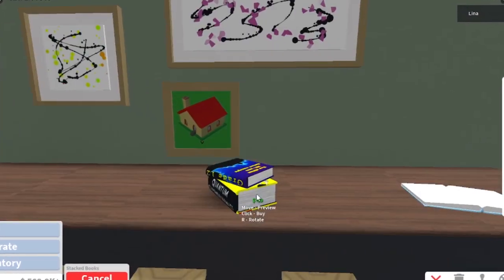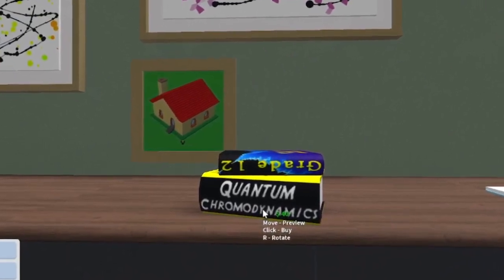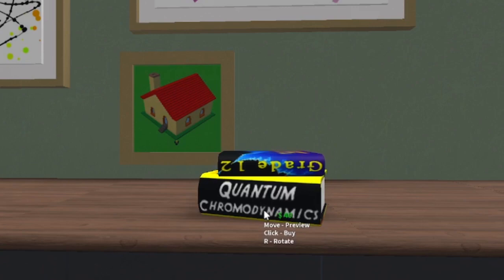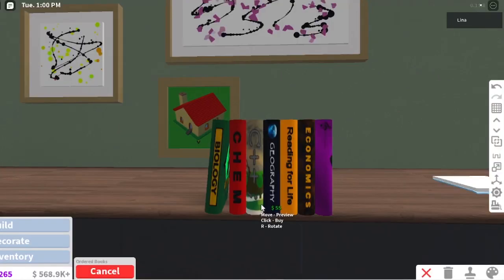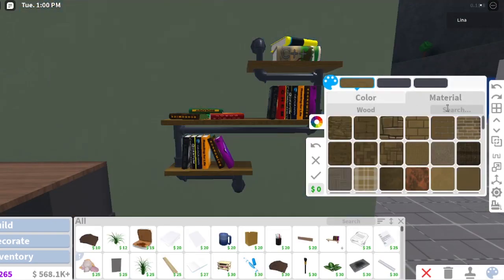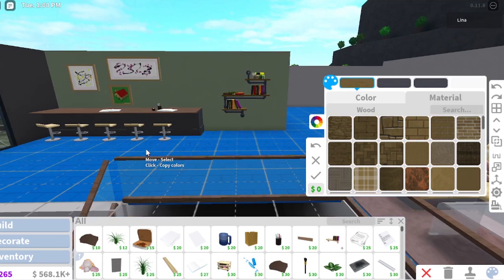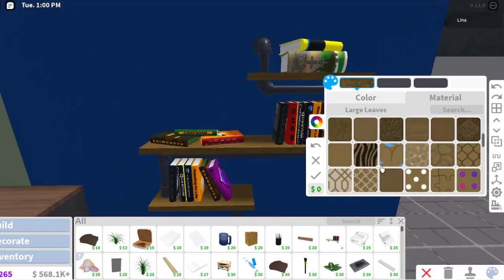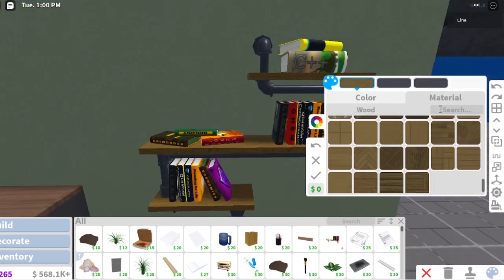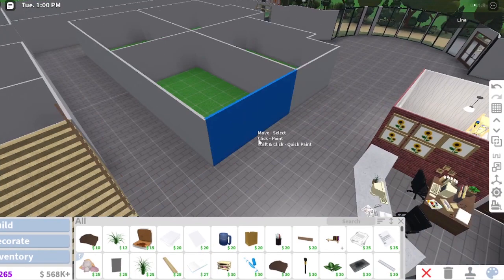I feel like this is the first time these books are kind of appropriate, except I don't know if you'd be studying quantum chromodynamics in a high school. Well, these are normal high school subjects, right? Except for C++. I think I'm gonna just leave the pre-decorated shelf, even though it doesn't really fit that aesthetic. I feel like this is the only time you're gonna need all these diverse books. The other plain books are way too plain and don't fit in a high school setting. I need to hurry up, yo.